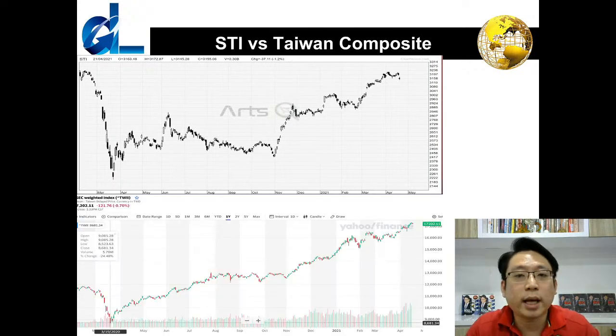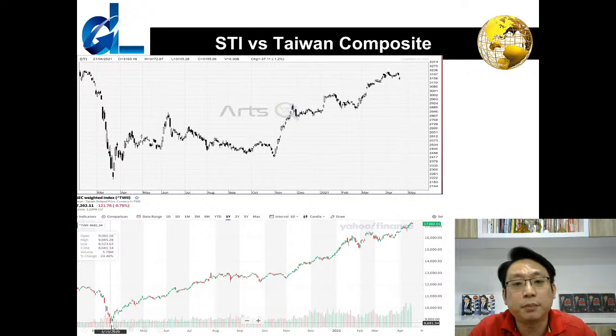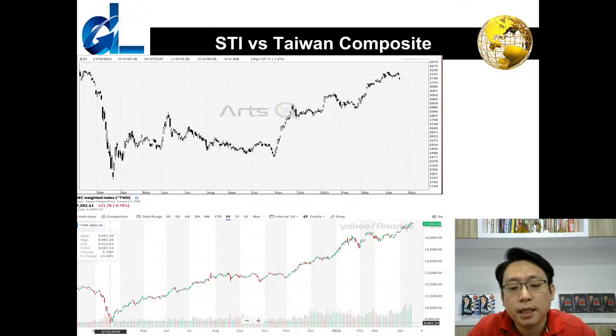This is the Taiwan Composite. Similarly, in February you can see it crashed. It reached a bottom of around 8,600 points, and today it is at an all-time high of around 17,000 points. It has almost doubled its figure.